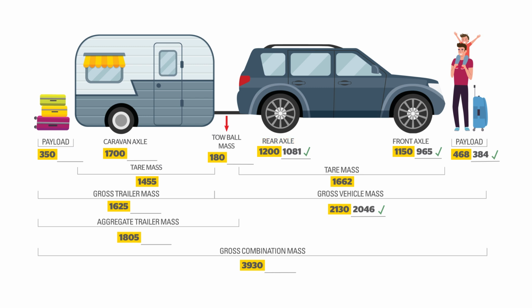Now let's look at our caravan. The TARE weight of our caravan was 1,455 kilograms. The ATM, or loaded mass of the caravan, limitation was 1,805 kilograms, and the actual weight of the caravan was 1,822. The ATM is a little over, but let's go through the rest of the numbers and then we'll come back to this one.